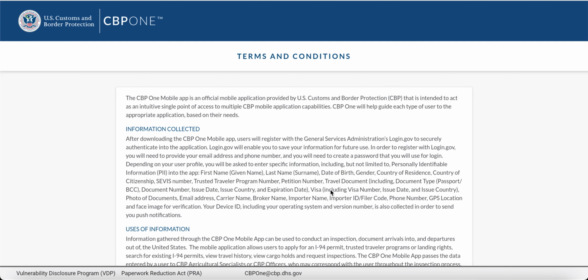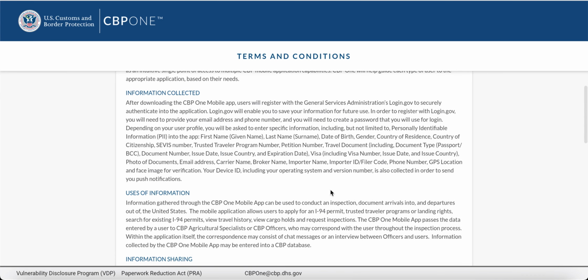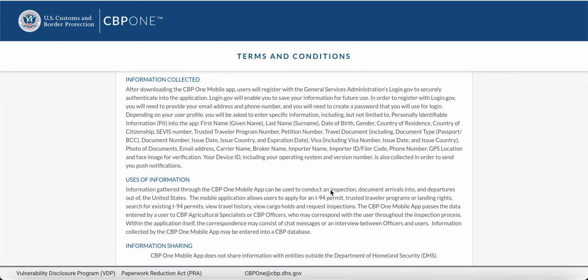Before we proceed, we have to read the terms and conditions. What does it say? The terms and conditions state that CBP ONE has three purposes. The first one, we need CBP ONE for I-94. What is I-94? I-94 is a document that you get when you arrive in the United States or when you depart from the United States. This is a very important document for any international travel, whether it's for educational needs, seminars, business trips, or all kinds of travels. You will get an I-94.